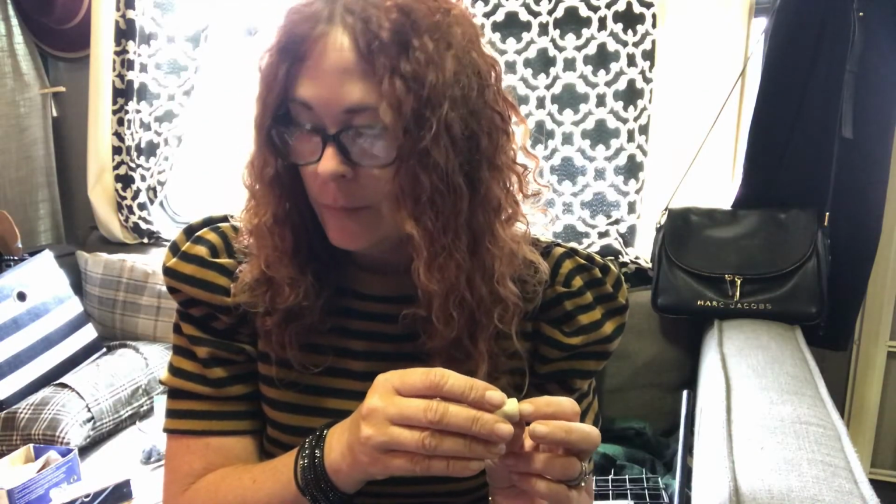So I was trying to think, how do I attach them? I thought about gluing it or something, but again, I have to be able to take them off because I need to be able to take the curtains off. But I'm gonna end up drilling a teeny tiny little hole in here. So basically I can just attach the end on it and be able to take it off.